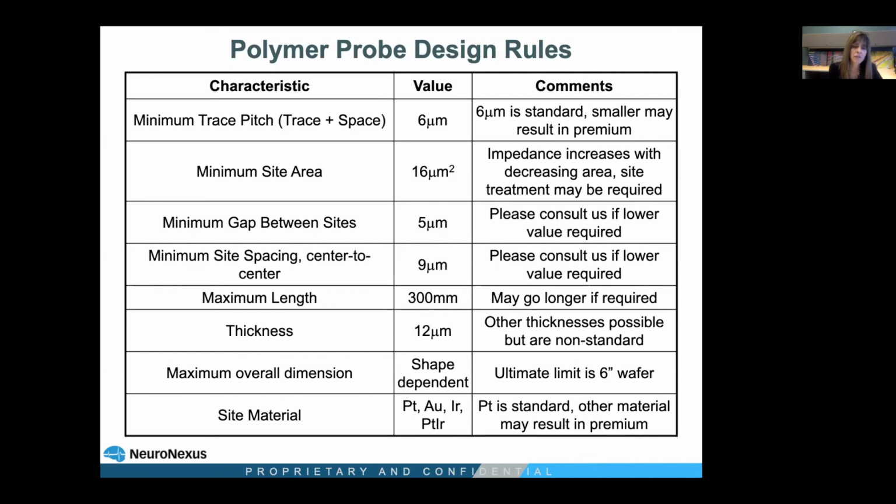The length I have listed is 300 millimeter. We've actually made a device this long. We work on 6-inch wafers. The way we do this is to design them in a zigzag or something like that that can be folded out and made straight. So if you need something very long, it is possible. Maximum overall dimension, if you want to make a big, gigantic ECOG, for example, you're ultimately limited by the size of the wafer. However, remember this is a batch process. So if you're putting one device on a wafer, it's probably not going to be very cost effective using this technology.